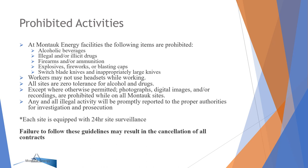All sites have zero tolerance for alcohol and drugs. Any employee, contractor, or guest found to be under the influence will be removed from the site on a permanent basis. Except where otherwise permitted, photographs, digital images, and/or recordings are prohibited while on all Montauk sites. Any and all illegal activity will be promptly reported to the proper authorities for investigation and prosecution. Each site is equipped with 24-hour site surveillance.